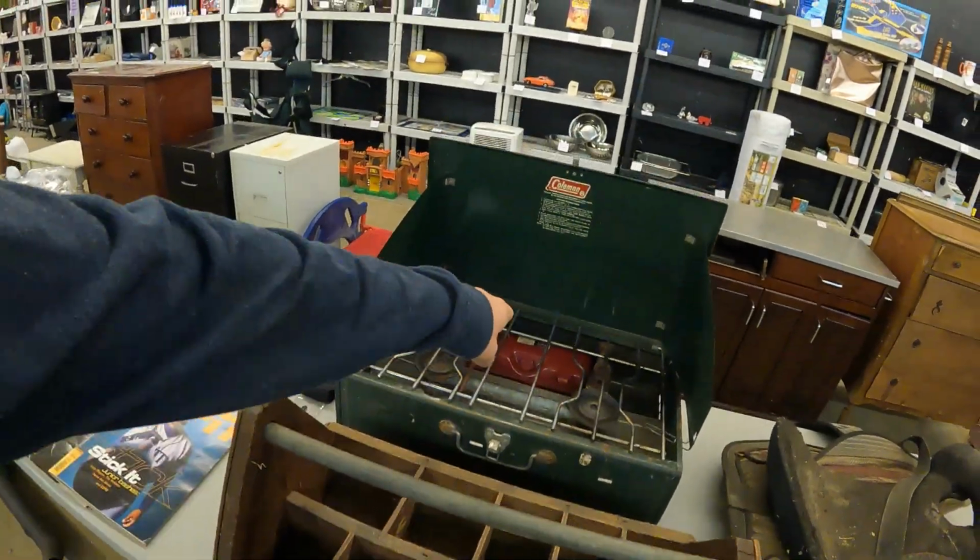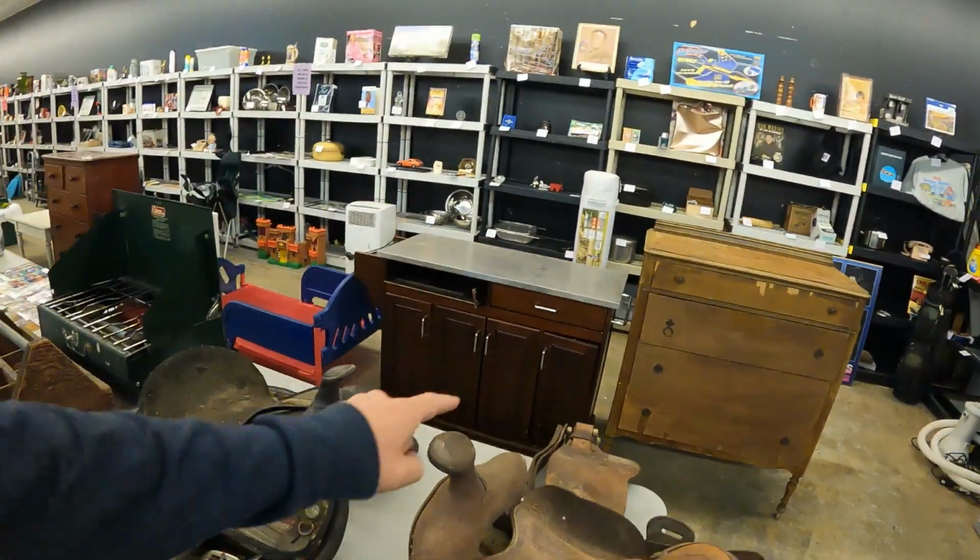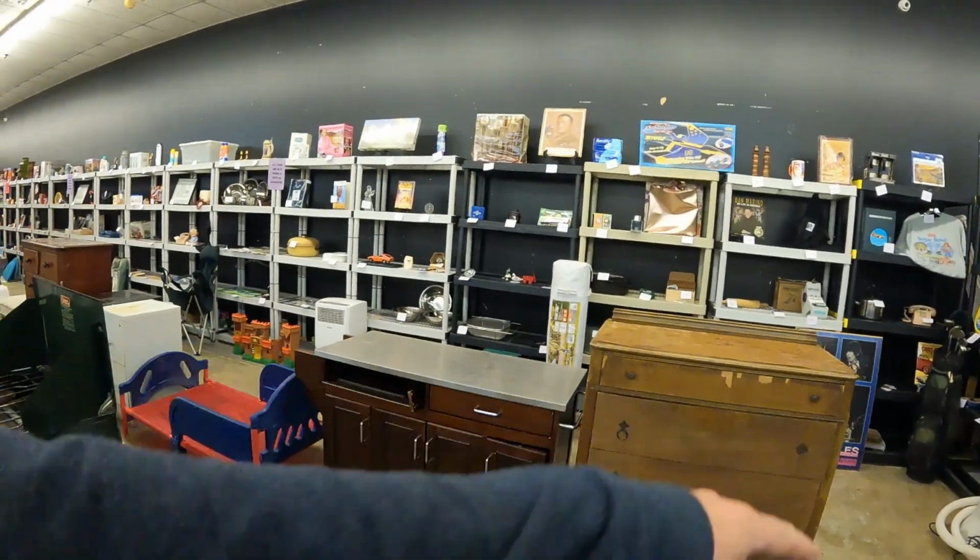This was out of the toolbox. Coleman camp stove. These couple of saddles here were the ones that I showed you. And project furniture over there. And there was quite a bit of paint and a lot of dollar stuff. A lot of tools, but just like small hand tools, and paint and stuff along those lines, along with the couple pieces of furniture that I showed.